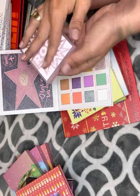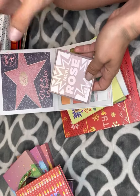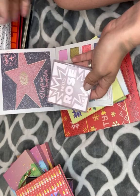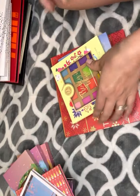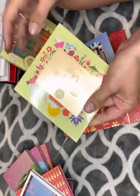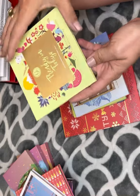So, I really don't need this one. I think I'm just going to go ahead and declutter this one and pass it on to somebody that I know can get some use out of it, because I'm definitely keeping my BH ones. This Trendy in Tokyo, I can get rid of the packaging on that one.